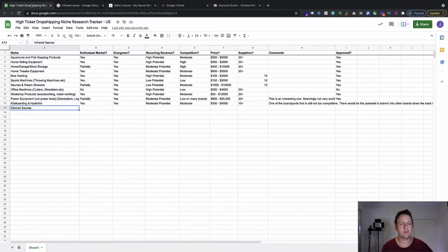So if I went back to my spreadsheet, I would put the price down here, and I'm going to say on average it's $1,500 plus, right? So that's a yes from me. Now my second criteria was, is there too much competition?